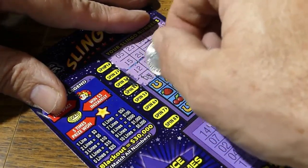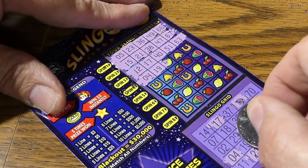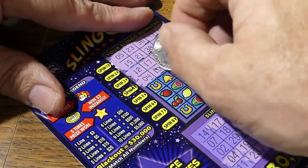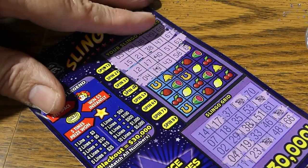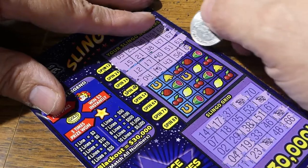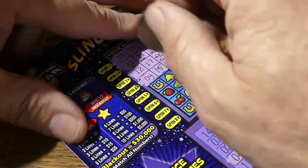A 4 and a 19. I got a 4 here, 19 there. Like I said, it's kind of like bingo. 43 and 58. 43 and no 58. 64, no 64.